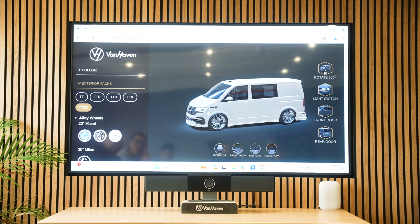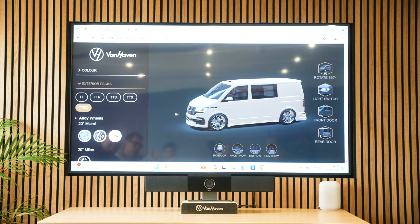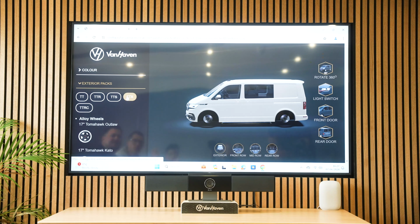We've got a TTRC exterior pack. Oh, a bit slammed. He'll struggle over the speed humps around Bromley with that. Also, we do quite a lot of shoots off-road, so he needs to be able to go off-road. So we've got a pack for that. We've got TTX, which is more of an off-roader. Yeah, I like that.